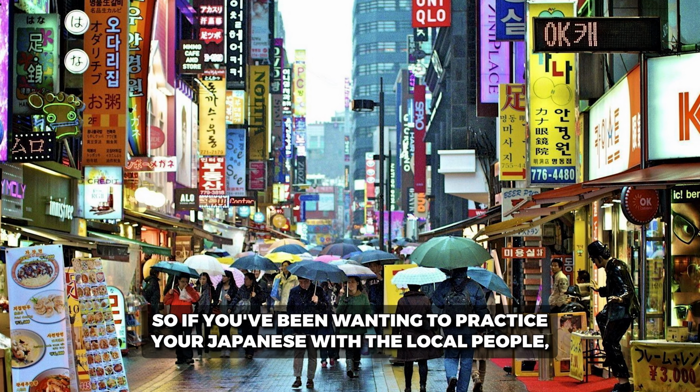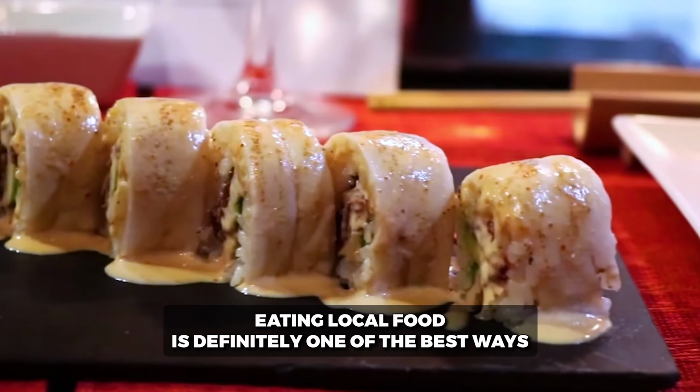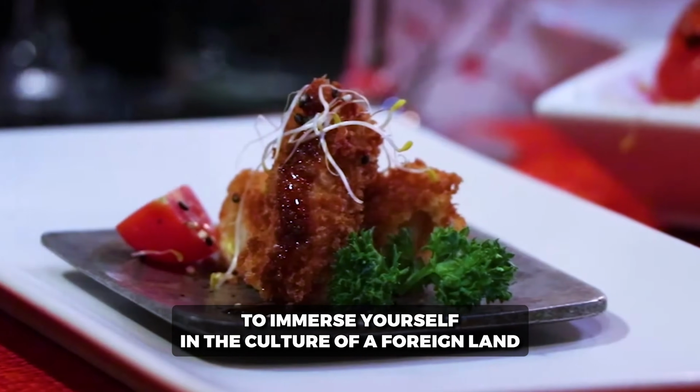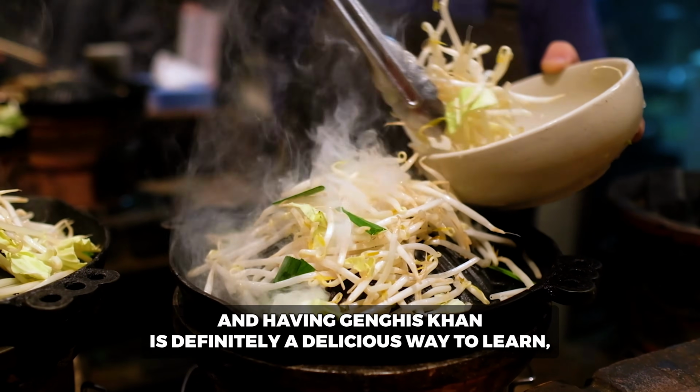So if you've been wanting to practice your Japanese with the local people, this might be the perfect place for it. Eating local food is definitely one of the best ways to immerse yourself in the culture of a foreign land, and having Genghis Khan is definitely a delicious way to learn.